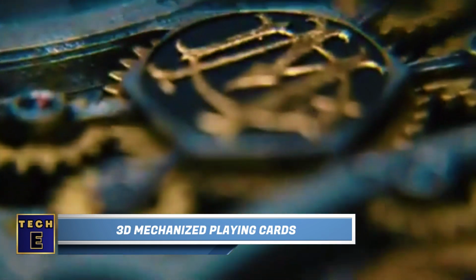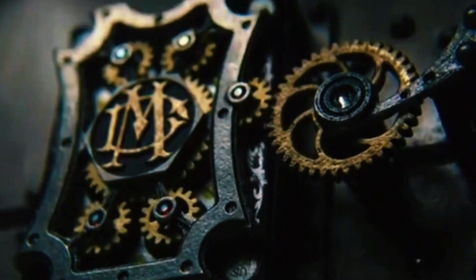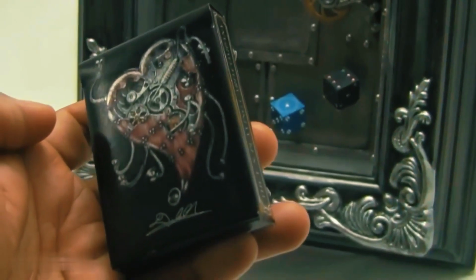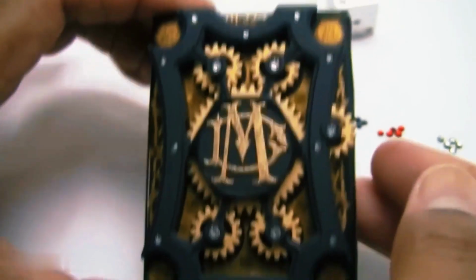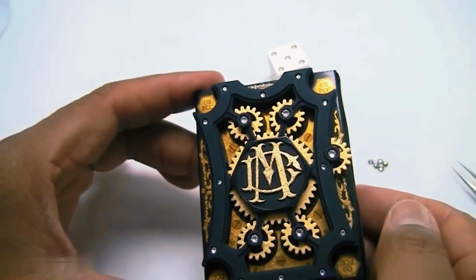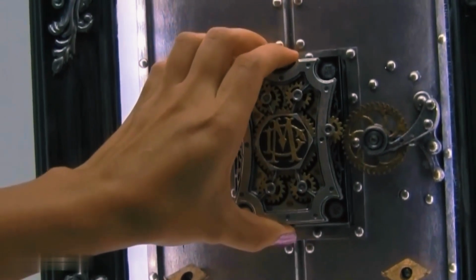3D Mechanized Playing Cards. Get ready for a mesmerizing experience that combines a deck of cards with the most captivating packaging you've ever seen. The metal box adorned with gears and decorative elements is a dream come true for steampunk enthusiasts. However, the true enchantment unfolds when you place the deck into the magnificent mechanical frame.